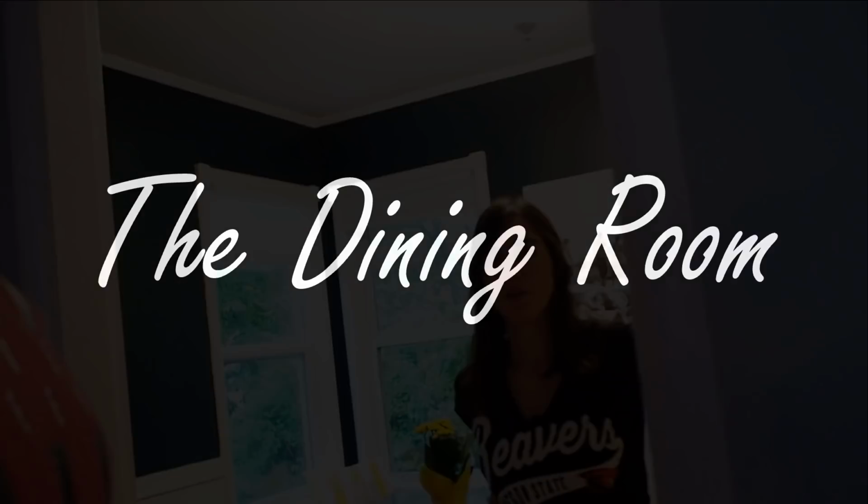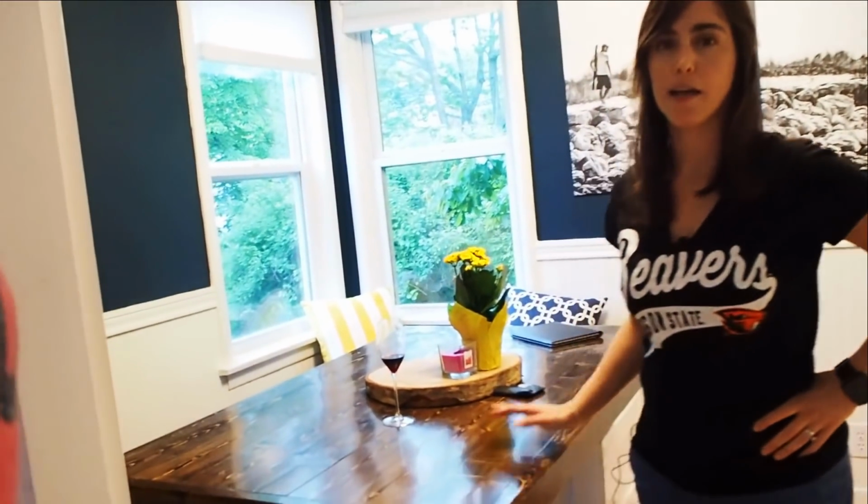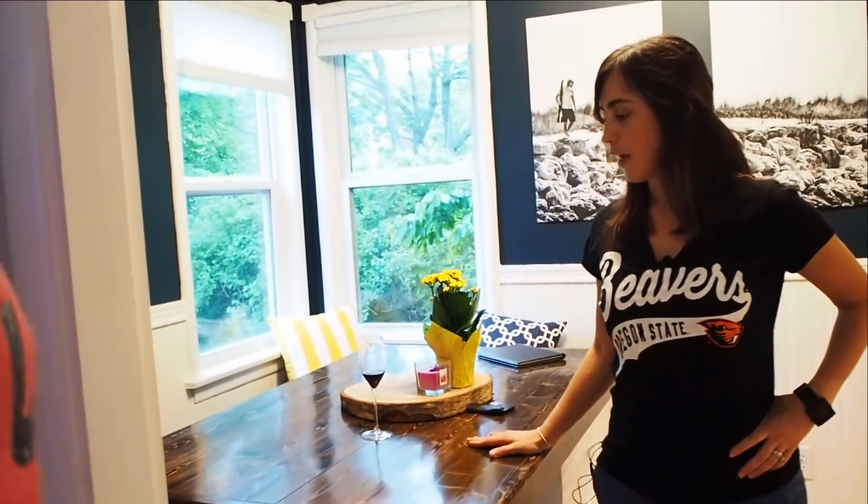So next is the dining room, which you've seen before if you've seen our bench video. So the dining room, again, we painted. Jason made this dining table, which we needed desperately, and was made just in the nick of time for our wedding. I think it was still wet. We had the wedding reception at our house. Told people not to touch it, just look at it.